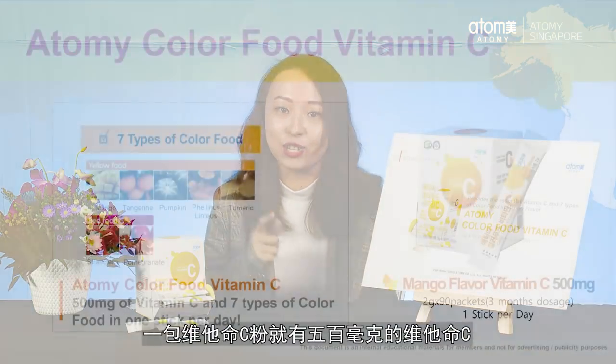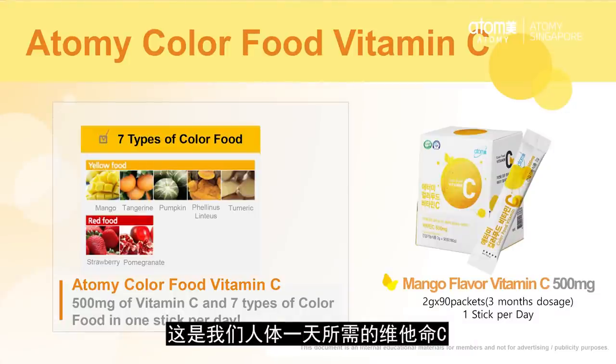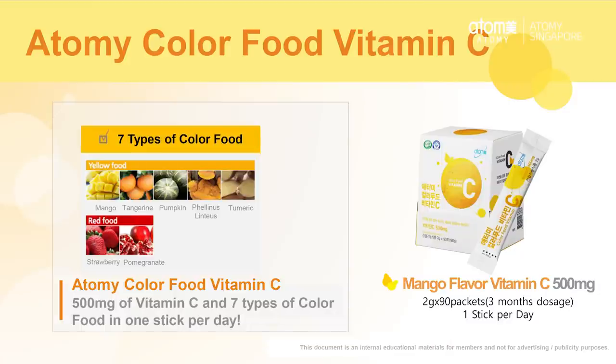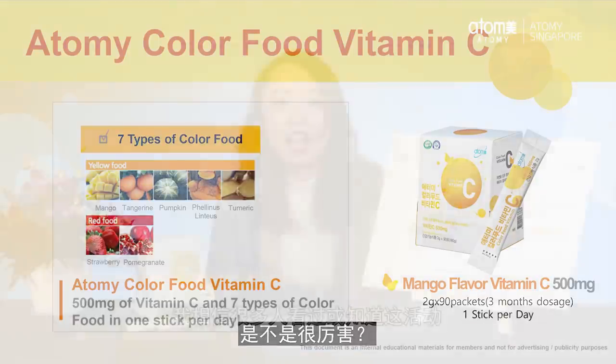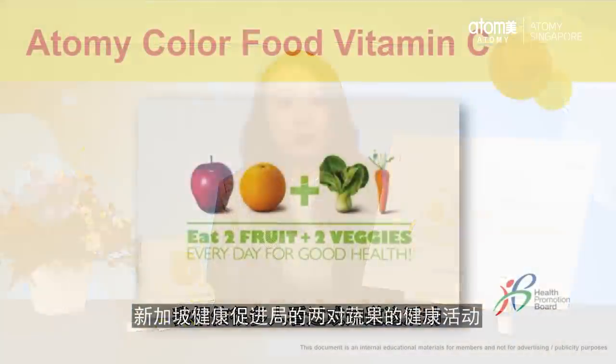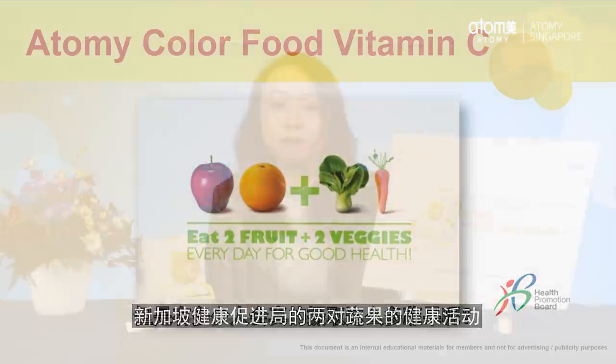So one of the sachets actually has 500 mg of vitamin C inside, which is sufficient for our one whole day of vitamin C. In addition, Atomy actually also included 7 different types of color food in our vitamin C. Isn't that amazing? I believe everybody actually knows about this campaign and you might have seen it before. It is our 2 fruits and 2 vegetable program that our Singapore Health Promotion Board has been promoting.